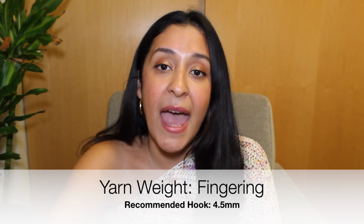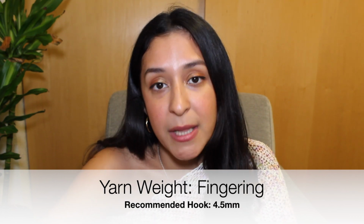So this actually uses fingering weight yarn, and it asks for a 4.5 millimeter crochet hook, one that I did not have. So I said hopefully I have a 5 hook that might work or a 4 millimeter hook that might work. So I did a gauge swatch for both, and the 4 millimeter hook actually worked for me. So this is the swatch that I made with the 4 millimeter hook, and I loved how it draped. I loved the fabric of it, and it did meet gauge after blocking it. Originally it didn't, but once I wet blocked it, it did.